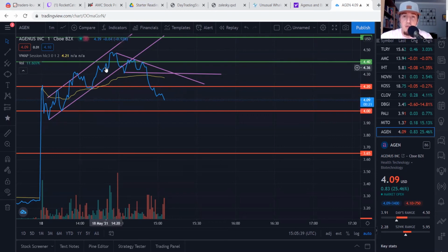So it's a 50-50 here. But if it does break down, I'm selling it at the same level I bought it at. So I'm not losing anything, and I still have half my gains right here because I sold it at 420. So overall, a net positive trade. But I know that if it does break up, then I get even more gains. So I'm not really risking anything at this point. I'm just watching to see how it breaks out.